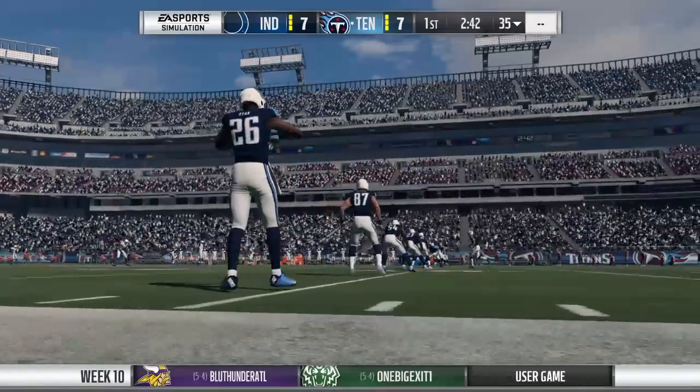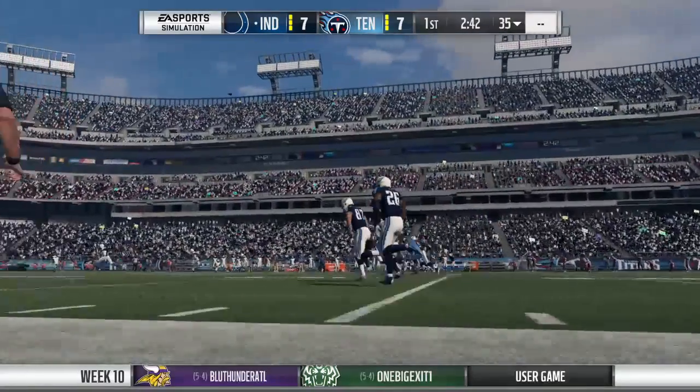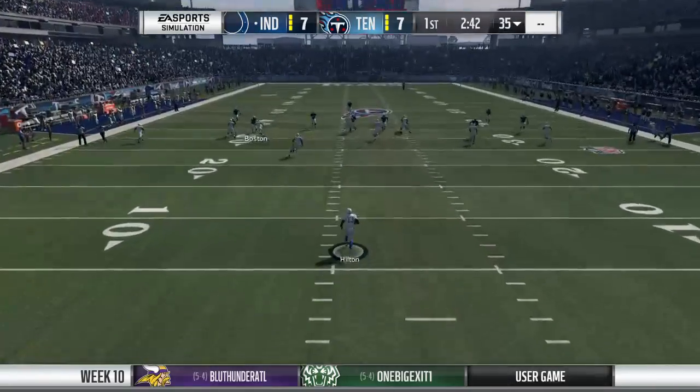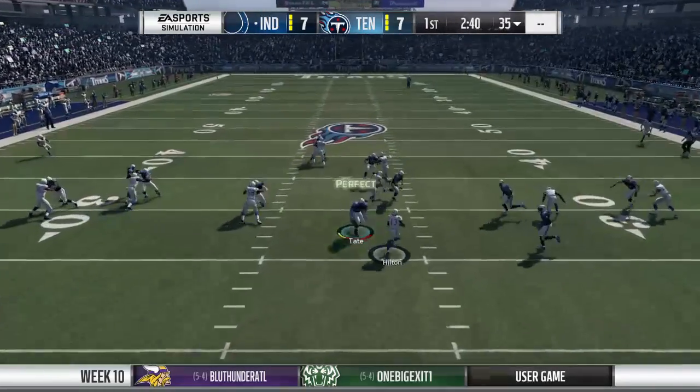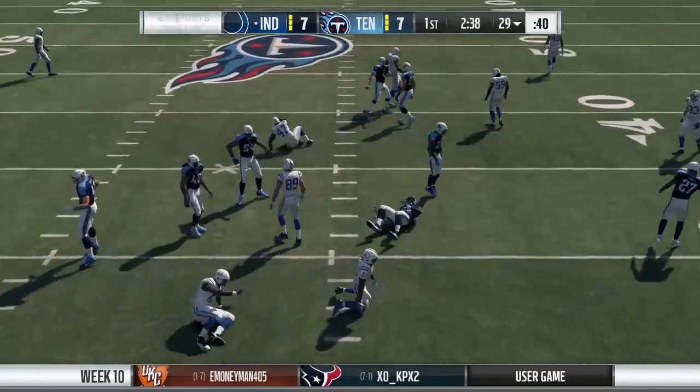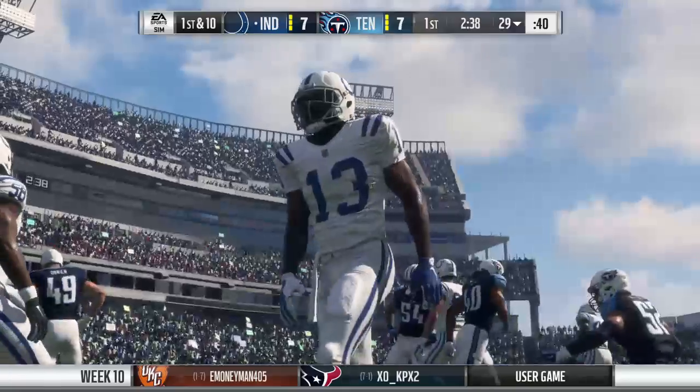So a tie ball game here as the kick's away. This is fielded at the goal line. And a good return as he'll be stopped just shy of the 30-yard line.